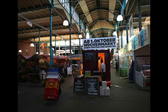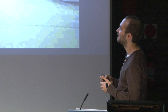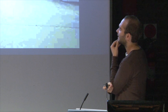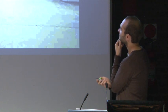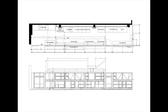But if you compare with the pictures from the beginning with the empty hall, it reintroduced very strongly this idea of the small scale market. And I think from this day on it brought a completely different kind of people to the market hall again. So it was again becoming the center of this neighborhood.